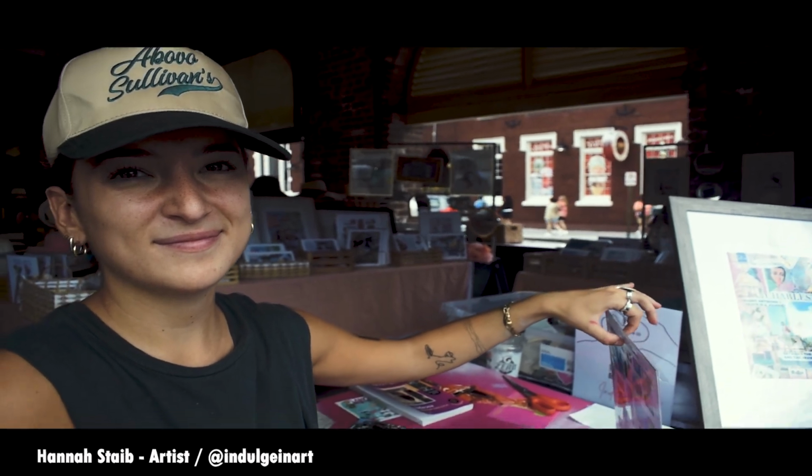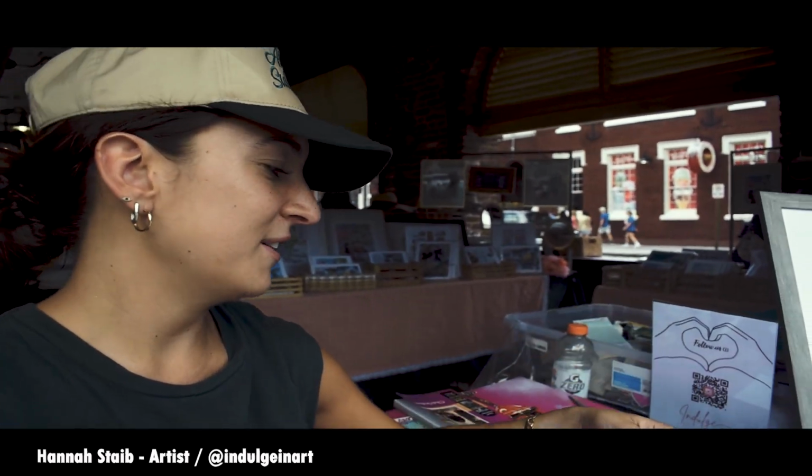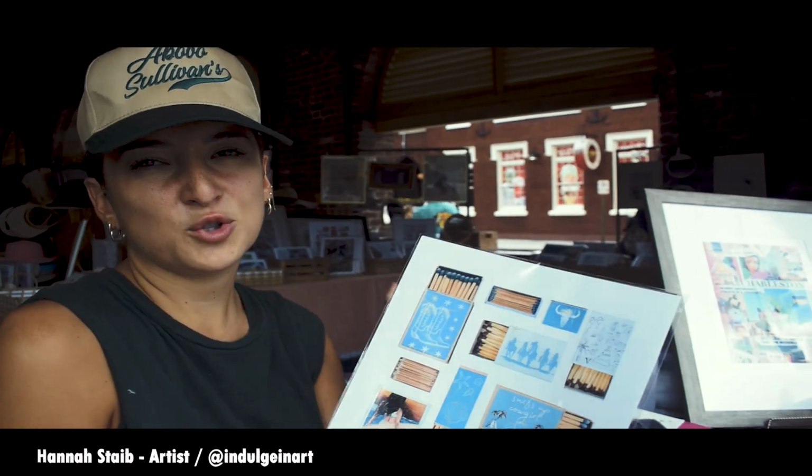What does being a coastal cowgirl mean to you? Okay, a coastal cowgirl, I think it's just about having fun. I think with being in Charleston, it's obviously a southern city. There's a lot of southern roots here. We also have the beach. So for me, it means having that kind of southern twang twist while also being a beachy girl.